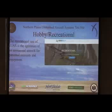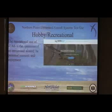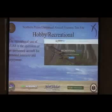Hobby recreational has been coming up quite a bit. And the FAA has put out the Know Before You Fly app, as well as a website that you can go on. Not so much that you guys will be going on there, but just for your awareness, if you see UAS operators out there that are claiming to be hobby recreation, and especially if they're flying in or around an airport, encourage you to push them off to this website here.